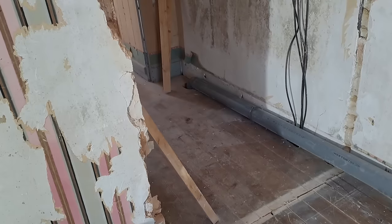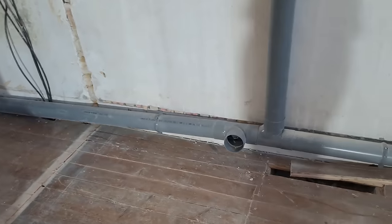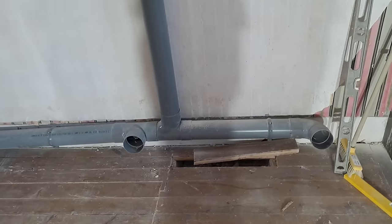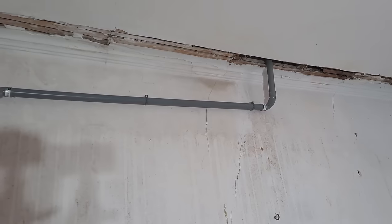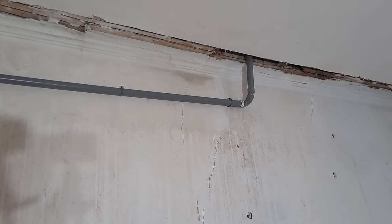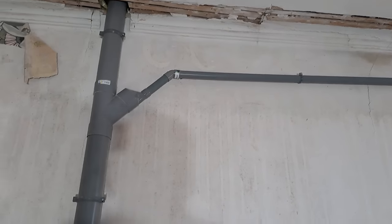Show you. So that's where it disappears downstairs. Toilet number one, toilet number two, and that one will be able to connect to the toilet upstairs. And that one for the shower. And anything else that I want to. So here we go.